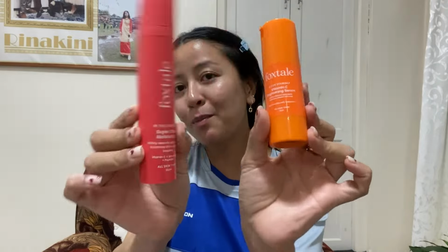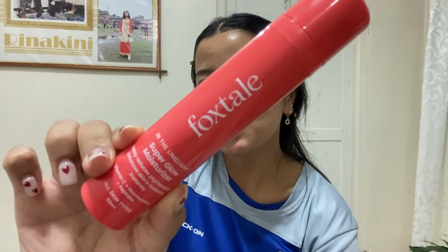Now, after the serum, it is important to use a good moisturizer to lock that moisture and keep your skin moisturized throughout the day. And what's better than using a combo of products that perfectly complements each other? Which is why I use the Foxtail's Super Glow Moisturizer. This moisturizer is so hydrating and gets absorbed so quickly. It helps to give the glass skin glow effect from the very first use.